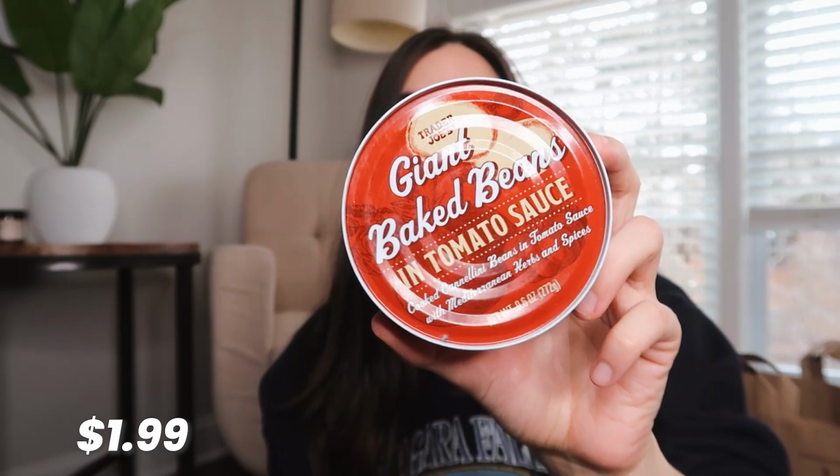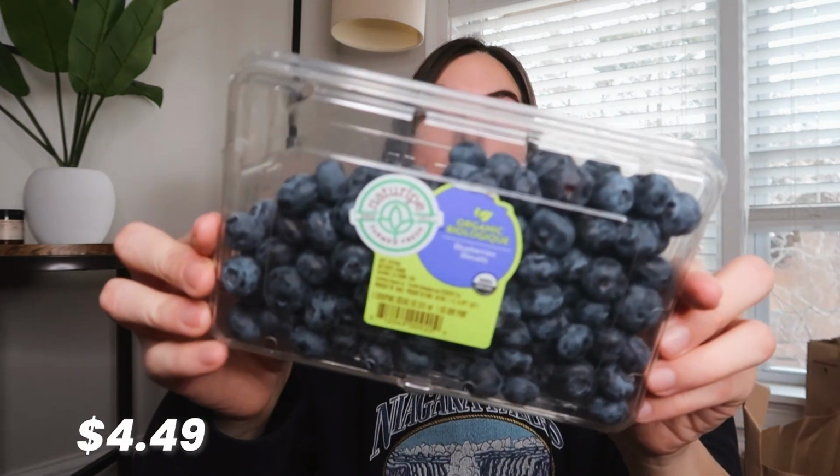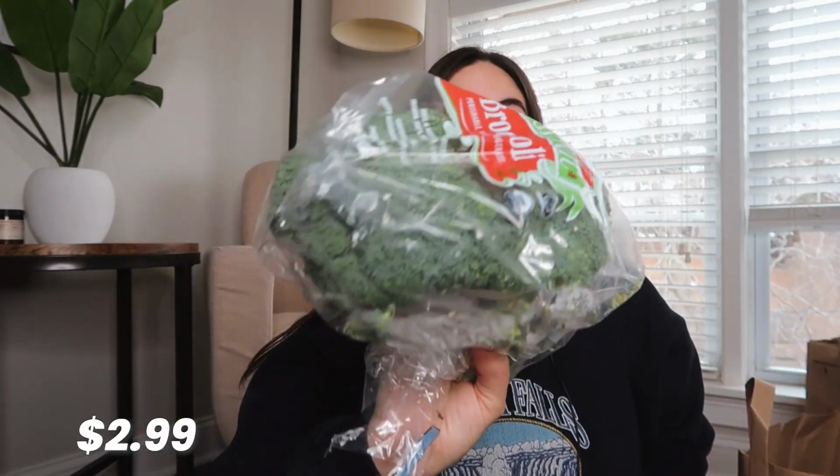And then another thing that I really love from Trader Joe's, the perfect snack or a side to a dish, are these giant baked beans in tomato sauce. And then I have 1 bag of produce, which we're gonna go through pretty quickly. Some organic blueberries, 1 thing of broccoli.